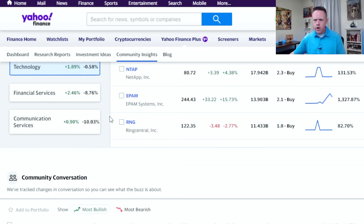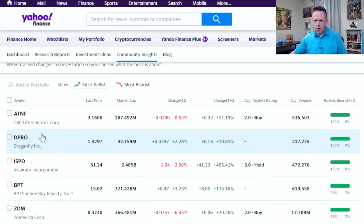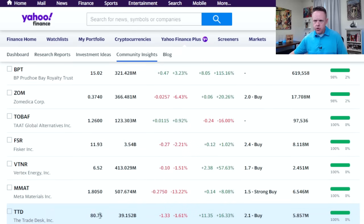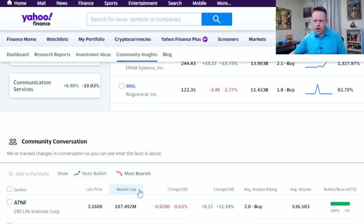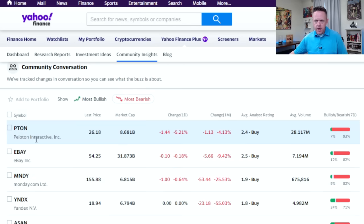All right, and if we scroll down even further on the Community Insights dashboard, you have the conversation metrics. And if you're not familiar, Yahoo has a message board basically for all of their stocks. And some of these are smaller cap stocks. You can see the prices, 316, 132. But you have others. There's Trade Desk down here, listed as bullish conversation. And if we switch to bearish, we'll start to see some more recognizable names here in the short term.